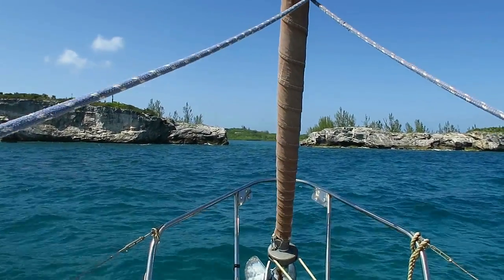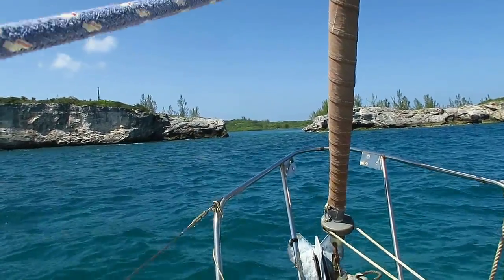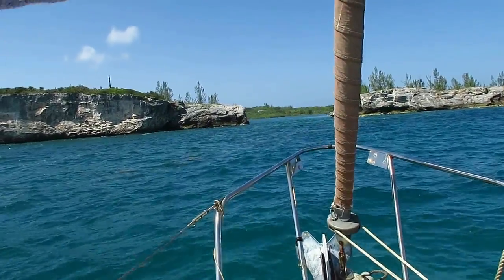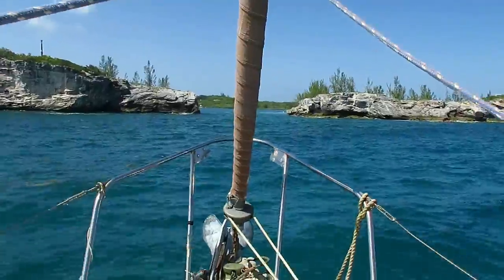Here we are, the entrance to Hatchet Bay. Not very wide, and we're bouncing a good bit. Kind of creepy.